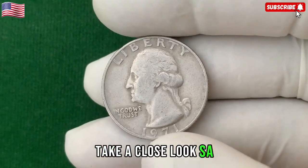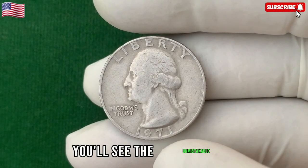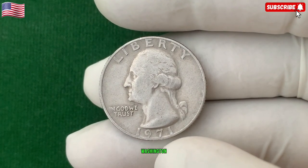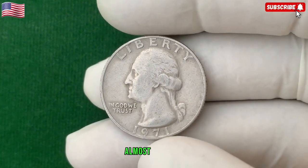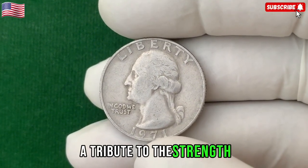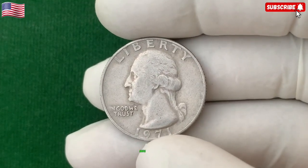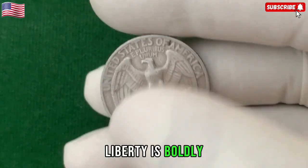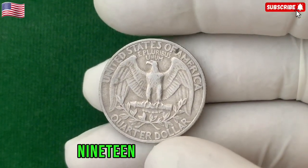Take a close look at the obverse, or front, of the coin. You'll see the unmistakable profile of George Washington, facing left. His expression is firm, almost stoic, a tribute to the strength and resilience of the first President of the United States. Above him, the word Liberty is boldly stamped. And right under his chin, the date 1971.